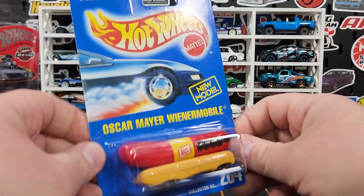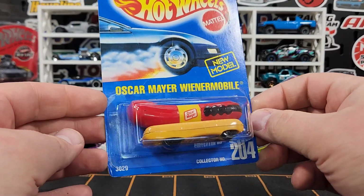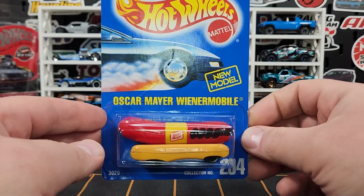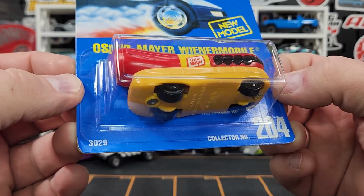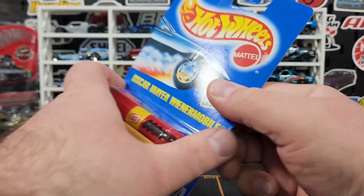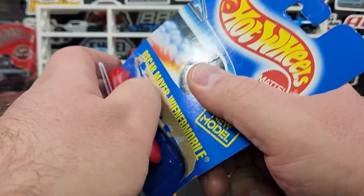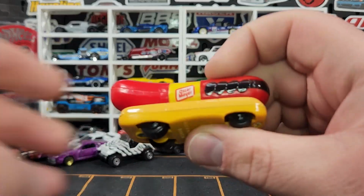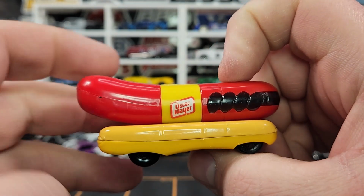All right, working our way back a little bit more. We do have the original release of the Oscar Mayer Wiener, the absolute first edition, with the black on black Blackwalls. I did not have this wheel variation. Obviously, this deco has carried on throughout ages for the Oscar Mayer Wienermobile. So this one looks pretty good.